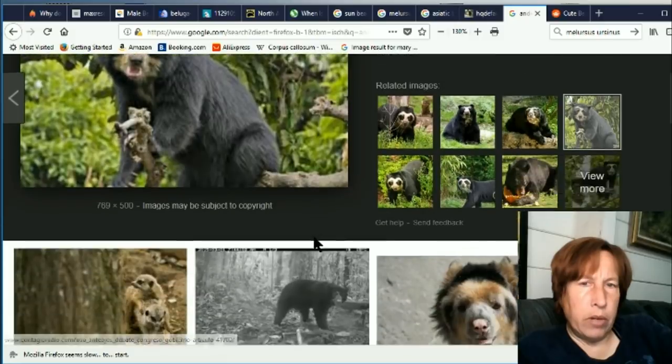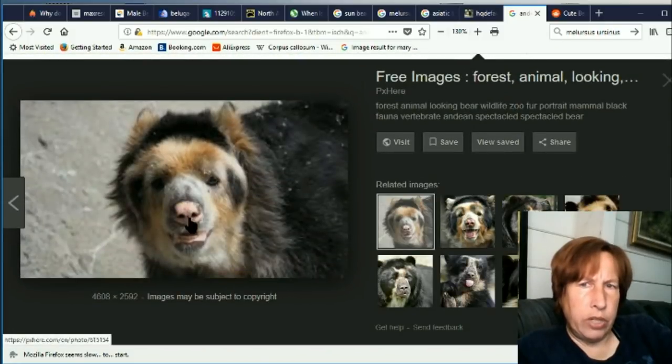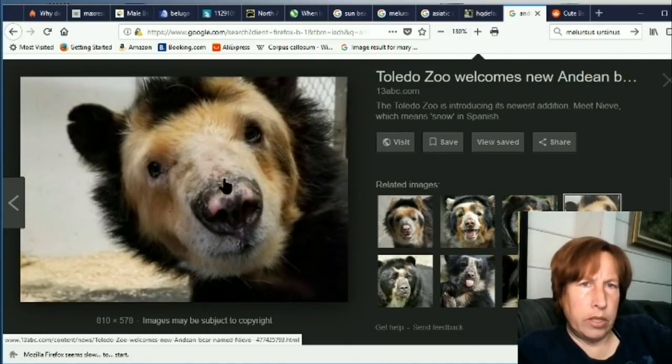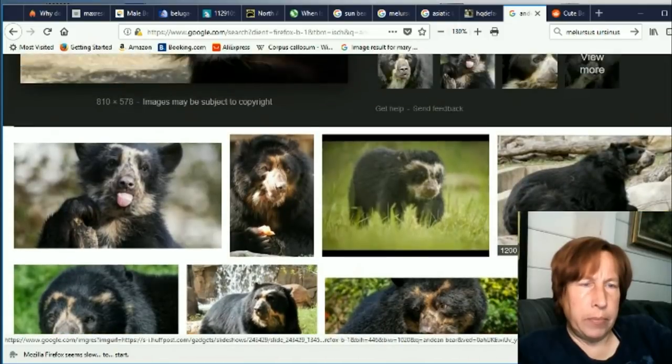A cute bear, but just look at this one. Oh, he's starting to get a weird colored nose now. Look at that. So yeah, that one's kind of hot off the presses for me.